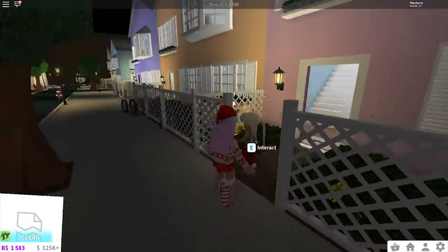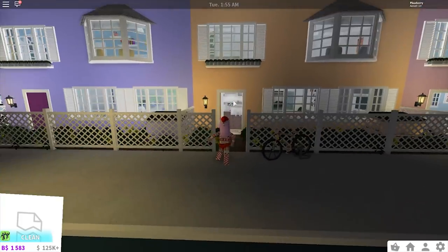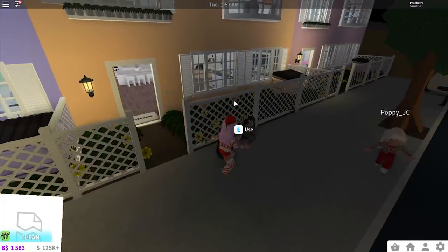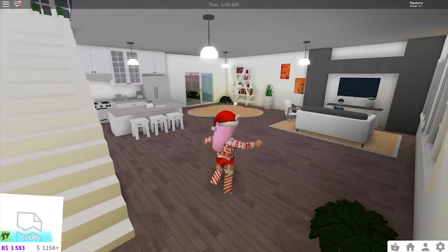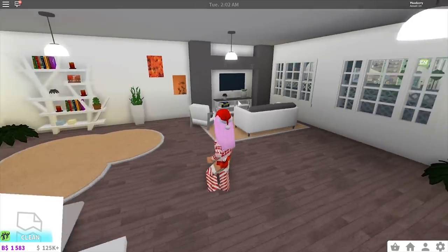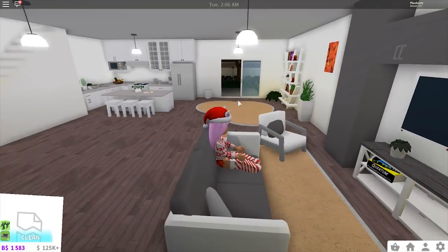We can even leave our door open, actually. Come on. Okay, now this is the orange house. The door is open as well. Has a little bicycle outside. They're kind of all the same kind of layout, but they are slightly different. Like this has more of a kind of grey, but a slight orange theme to it.